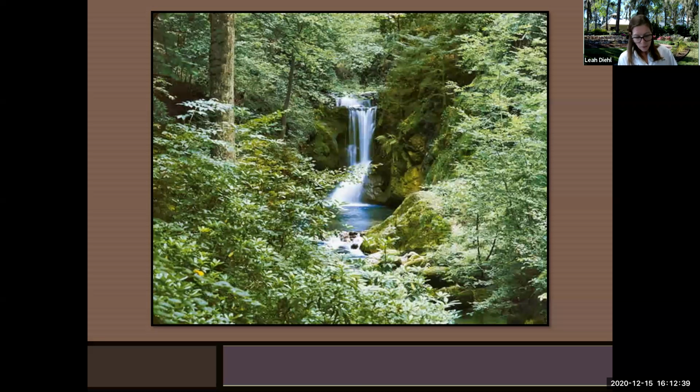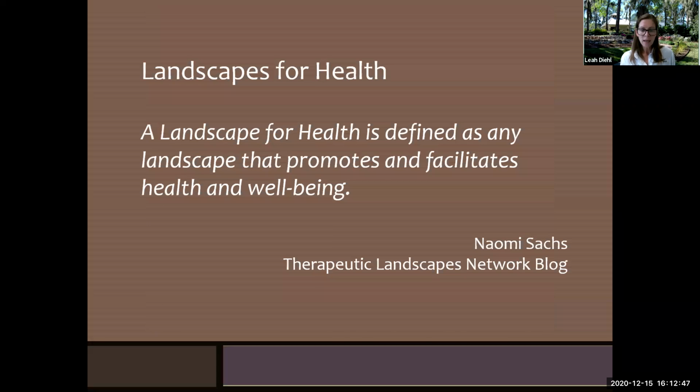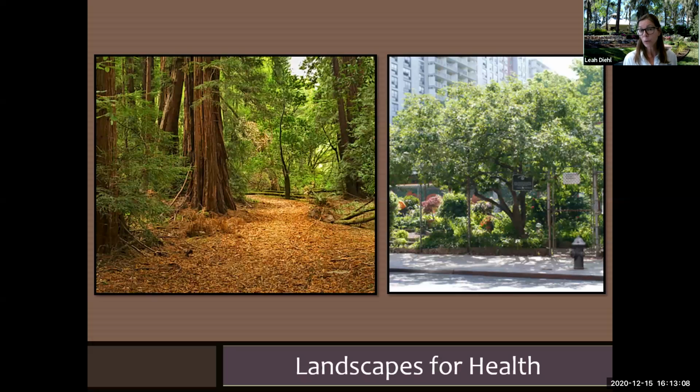In her blog on the Therapeutic Landscapes Network website, Naomi Sachs used the term landscapes for health. She defined it as any landscape, designed or wild, that promotes and facilitates human health and well-being. So in other words, any natural or manipulated landscape that makes you feel good and, more technically, contributes to positive outcomes. Her examples include stretches of beach, a community garden, a clearing in the woods, a lush green indoor atrium in the wintertime, and lots of other things.